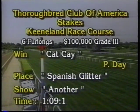The winner, Cat K, a 4-year-old daughter of Pleasant Colony from Cadillacing by Alydar, was bred by the Phipps stable in Kentucky, owned by Ogden Phipps, trained by Shug McGaughey, and ridden to victory by Pat Day. Cat K completes the 6 furlongs in 1:09 and 1.